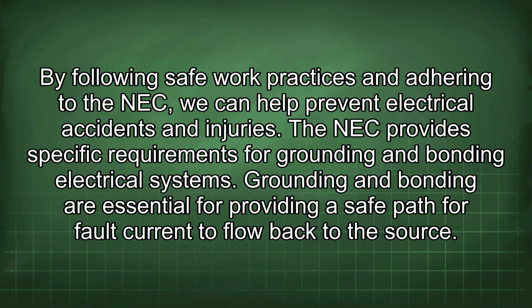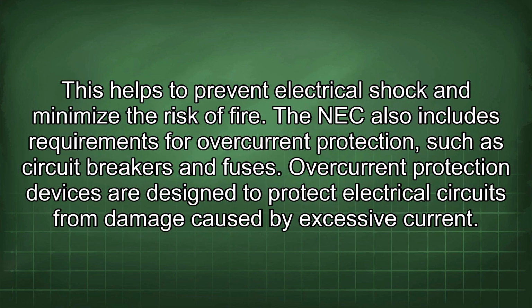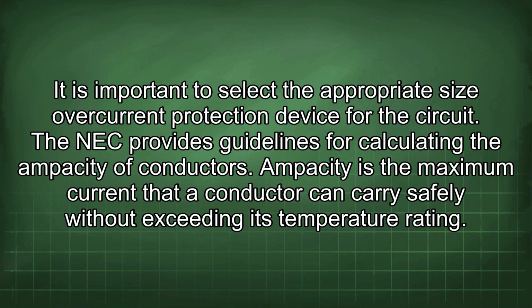The NEC provides specific requirements for grounding and bonding electrical systems. Grounding and bonding are essential for providing a safe path for fault current to flow back to the source. This helps to prevent electrical shock and minimize the risk of fire. The NEC also includes requirements for overcurrent protection, such as circuit breakers and fuses. Overcurrent protection devices are designed to protect electrical circuits from damage caused by excessive current. It is important to select the appropriate size overcurrent protection device for the circuit.